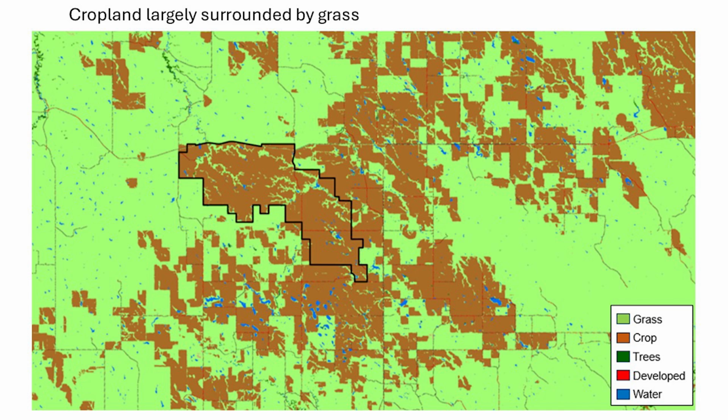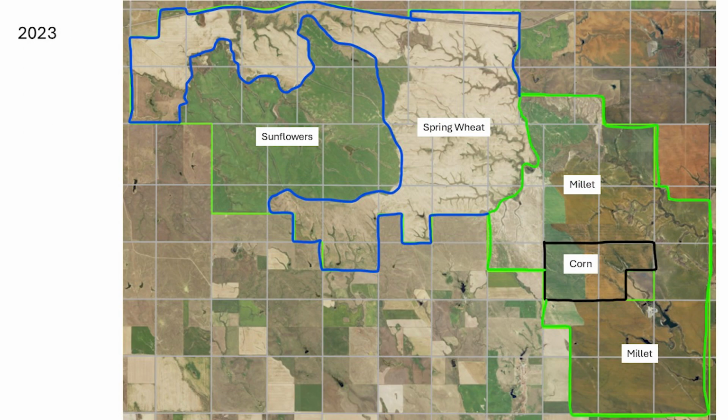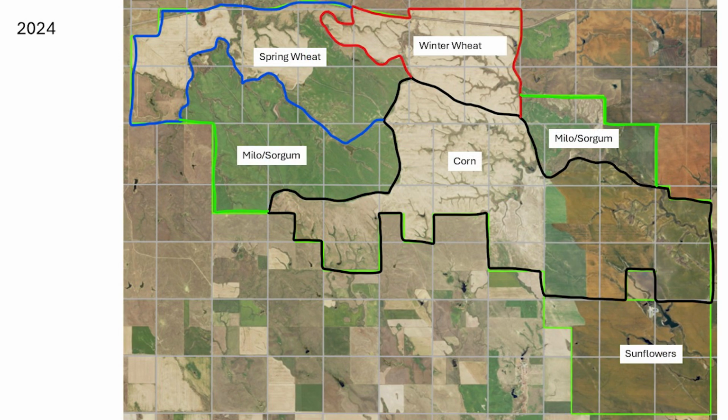All right, so what we know about that place is that the predominant crops are wheat and sorghum and corn and sunflowers and millet. Some of the same crops that you just heard Brian talk about, right? And some of the concerns that can come up with that. Well, what did Wilbur do? He knew the previous crop history. We'll boil it down to the more recent crop history. We can go back a number of years, but he focused on the last couple of years primarily. You've got sunflowers on the west end, spring wheat down the center, millet, corn. And in 2024, the crop rotation looked like this, again the same crops, just spread around in different places.